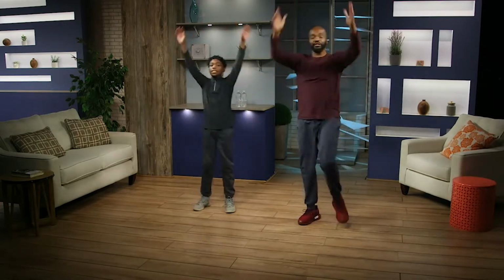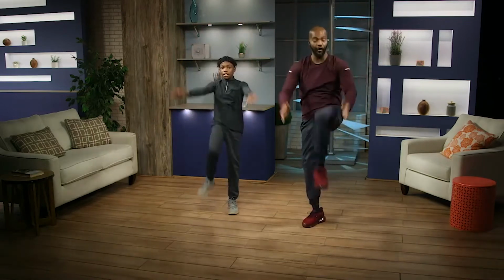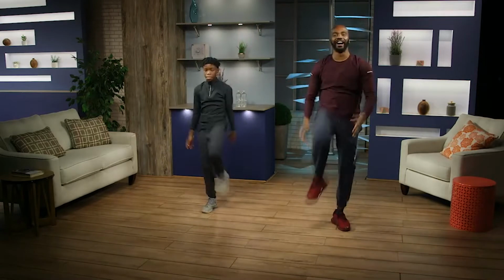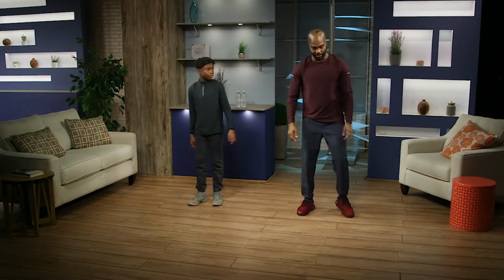Good job, Lorenzo Jr. Keep stepping. Keep crunching down on those abs. Almost there. Keep pushing. You can do it. 5, 4, come on. 3, 2, 1. Excellent work, guys. We're moving along well. Next, we're gonna go with some split jumps.